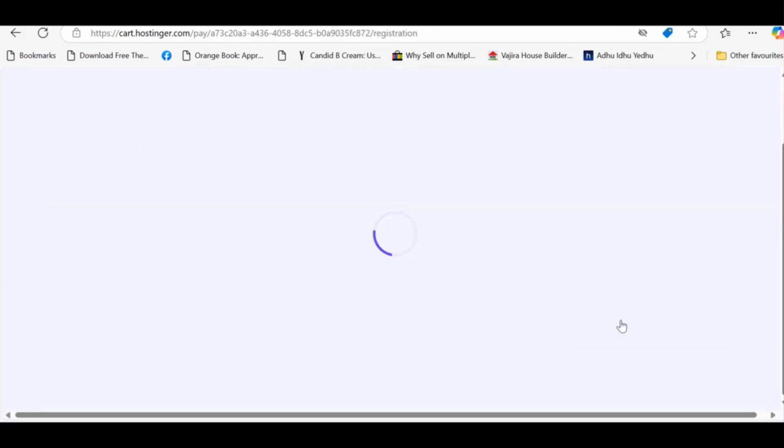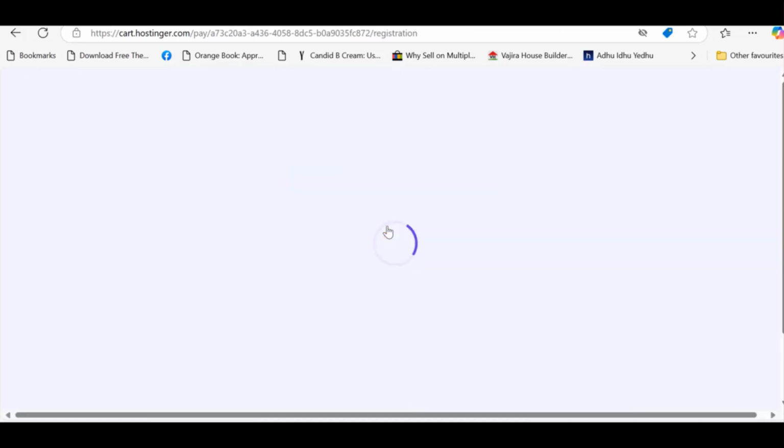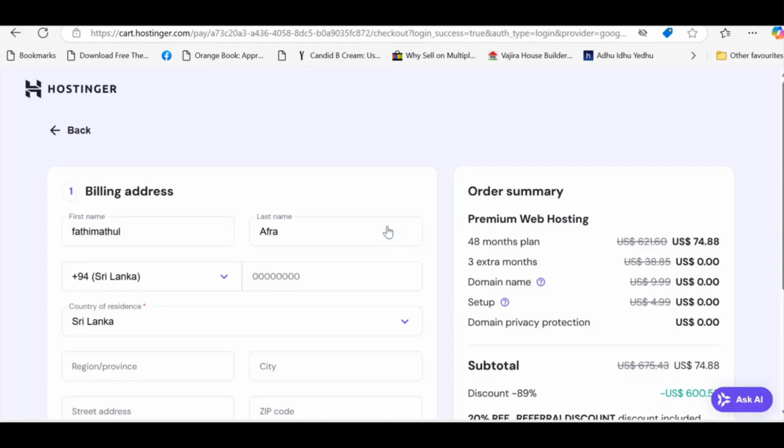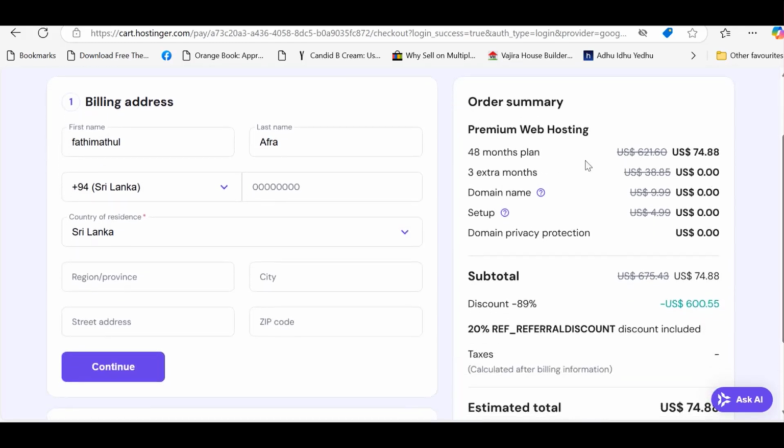Then click continue. Now you have to create an account. You can create an account easily by clicking your Google email link. So when you click that G, you can sign up. Once you sign up, you will get the following form. So here you have to give your details to get the hosting in your name. So you can fill up this form and continue.